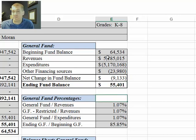From these numbers up here, there's some calculations below that. General fund divided by revenue just takes the ending general fund, divides it by the total revenues, and then puts it in a percentage. So if that percentage was trending upward, there would obviously be more money available in the general fund. So again, the NHA agreement, we take that in consideration, so we know that, but just letting you all know we're doing these for all our schools.